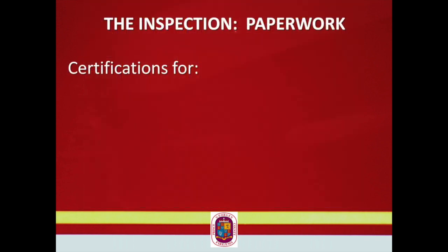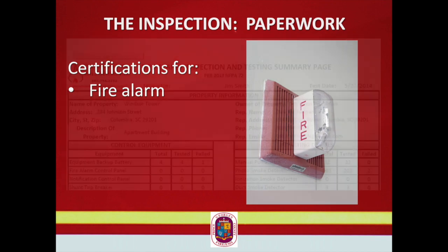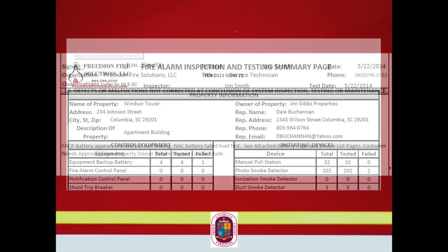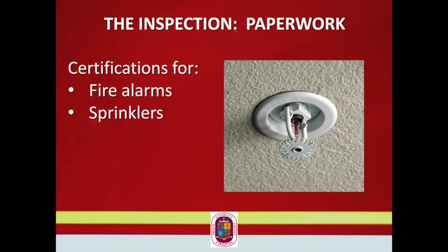Ask the manager for paperwork documenting the maintenance of the property's fire safety systems. Ask for their fire alarm report. If there is a fire alarm at the property, they must have a report from a licensed fire alarm company documenting that the system has had an annual inspection in the previous 12 months. The report must be free of deficiencies. If there are deficiencies noted on the annual inspection, the manager must provide additional documentation that those deficiencies have been corrected.